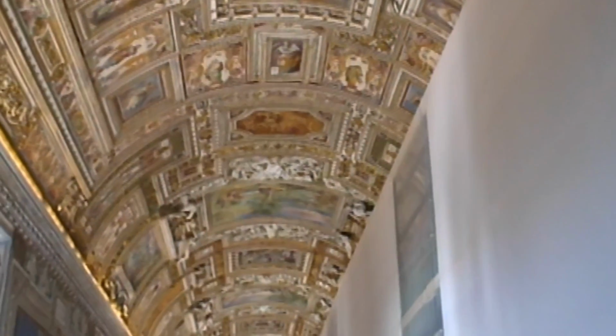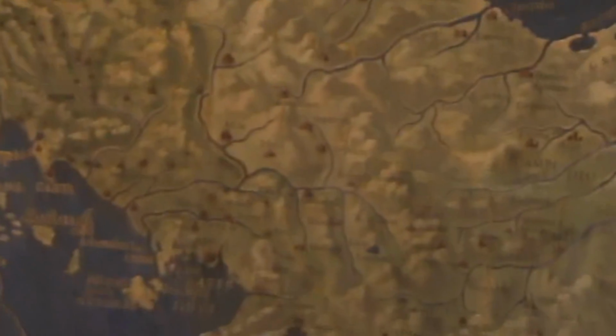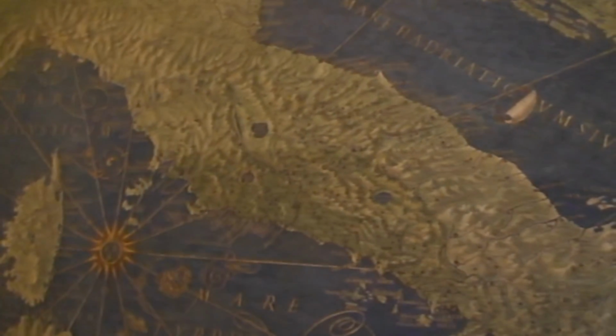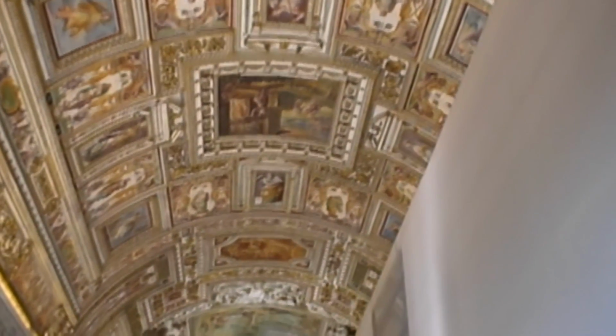Gallery of Maps, the final and longest gallery, 175 meters, which is 600 feet, is the Galleria delle Carte Geografiche. The walls of this gallery are decorated with large paintings of maps created by Antonio Danti between 1580 and 1583. The maps show Italian cities, islands in the Mediterranean Sea, and papal territories. The ceiling frescoes reflect events that took place at the places on the wall.